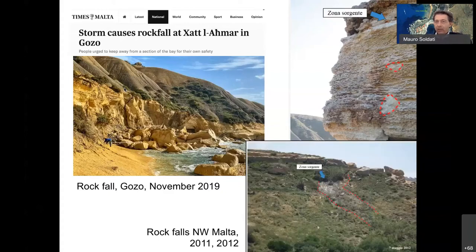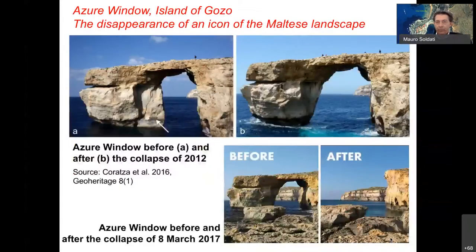These rockfalls do not occur just at the contact between terrestrial and marine areas, but also on higher areas. And then the material can roll down and eventually reach beaches at the bottom of the slopes or at the bottom of the cliffs. So attention should be posed also to areas which are not so close to the beach, but anyhow above the beach.